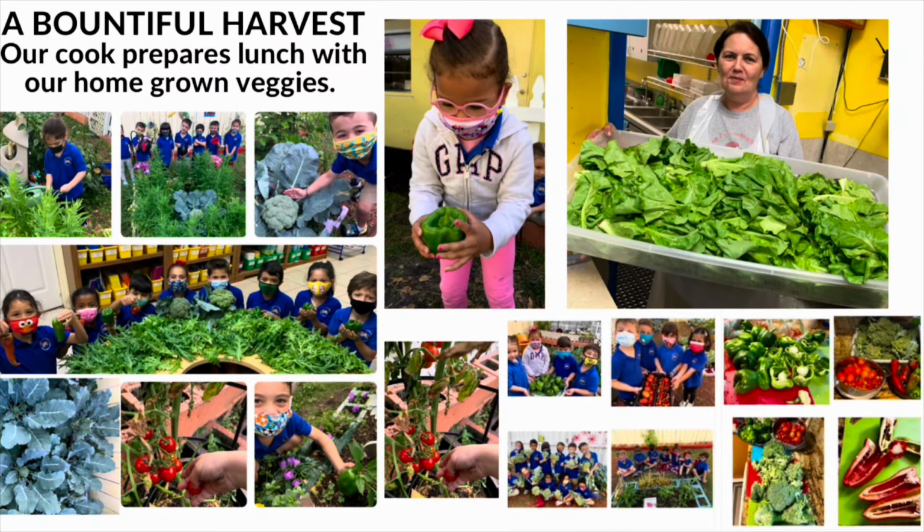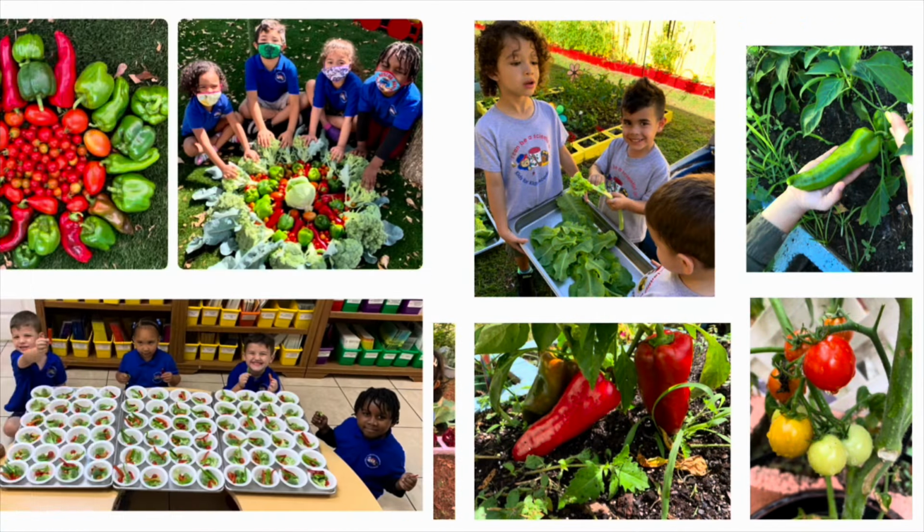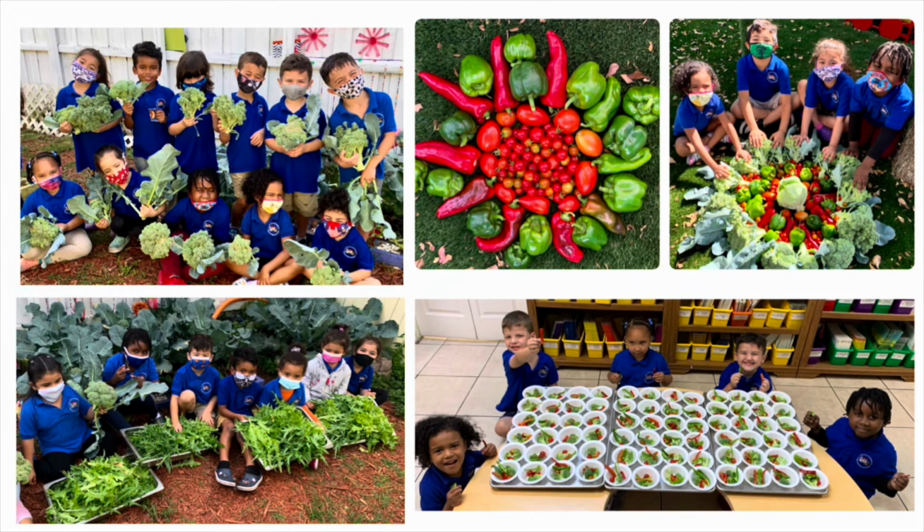We had a bountiful harvest. Our students picked lettuce, tomatoes, broccoli, cauliflower, and peppers. Our cook, Miss Maria, prepared them in the kitchen, and the students loved tasting them. Look at all the delicious things we grew in our garden at Kids for Kids Academy.